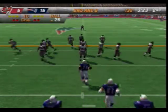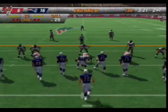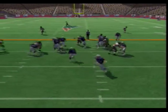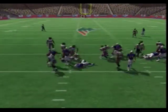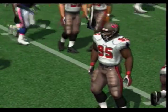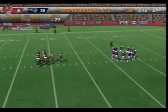Second and 8. Ball on the 25-yard line. Let's go one deep. Morris, the long setback. Lewis is there for the tackle at the 27. Mixing runs with passes keeps the defense honest. So a pickup of maybe 3.